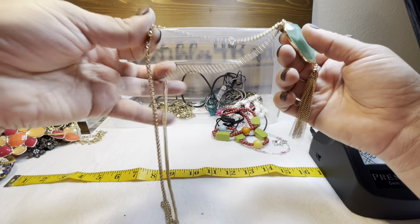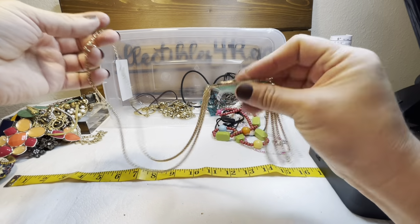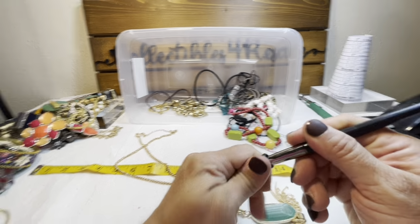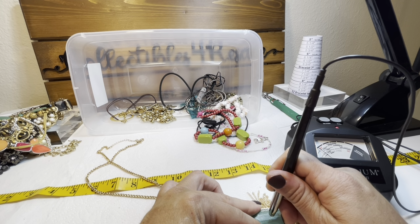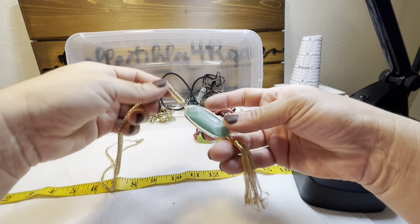I really like this. I'm pretty sure this isn't any kind of gemstone or glass or anything, but that's why we have it, right? So we're going to double check. The needle barely moved on glass. I don't think so, but this is really cute.